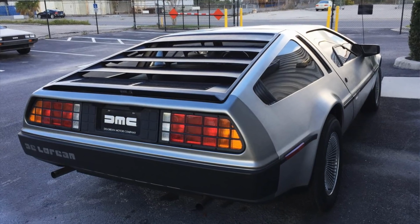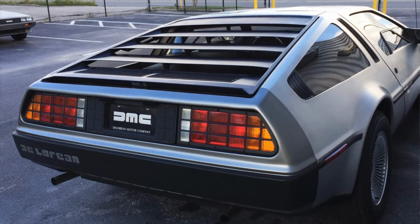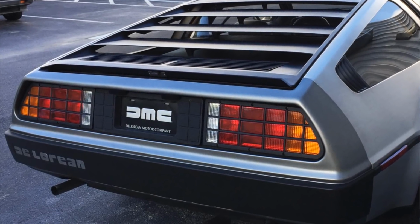Okay guys, I just want to document real quick. I'm in the middle of buying a 1981 DeLorean with 10,000 original miles on it. I've never seen this car. I'm buying it sight unseen. It's at DeLorean Motor Company, and I'm right in the middle of this right now. So yeah, it's crazy, man.